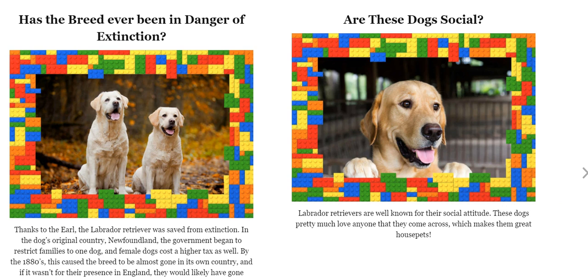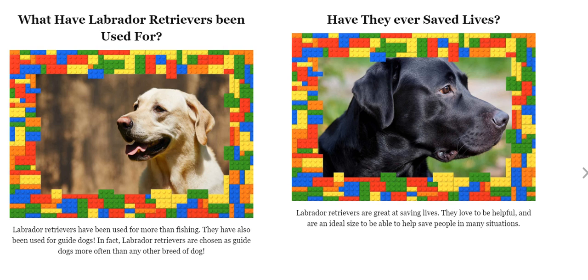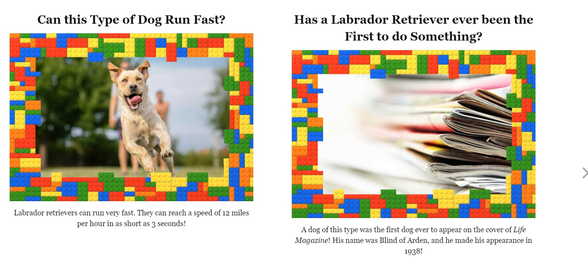Labrador Retrievers are well known for their social attitude. These dogs pretty much love anyone they come across, which makes them great house pets. Labrador Retrievers have been used for more than fishing. They've been used as guide dogs. In fact, Labrador Retrievers are chosen as guide dogs more than any other breed of dog. Labrador Retrievers are great at saving lives. They love to be helpful and are an ideal size to be able to help people in many situations.